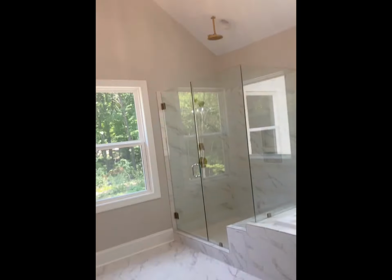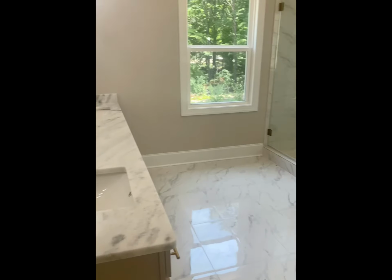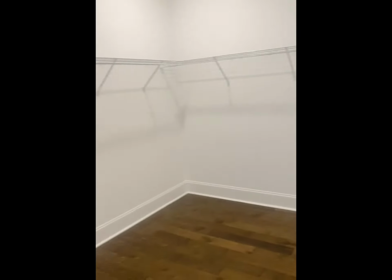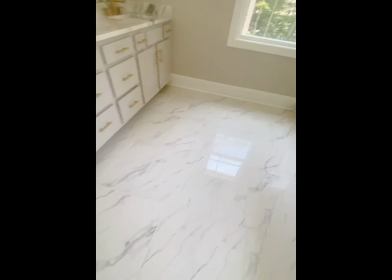And this is probably one of my favorite rooms, our bathroom. It's just very clean and white. And then, oh, this might be a favorite too. Here is our closet. Oh, I wish we zoomed in at this one. Yeah, we did a lot of marble here too.